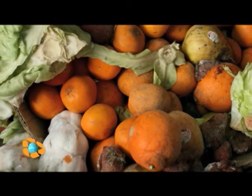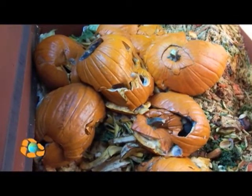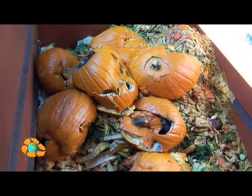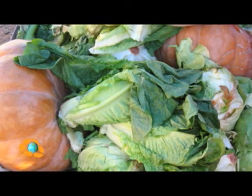Just over a quarter of the food in America, almost 26 million tons, gets thrown away and taken to landfills every year. The best solution to solve this problem is for individuals and businesses to compost their food waste.